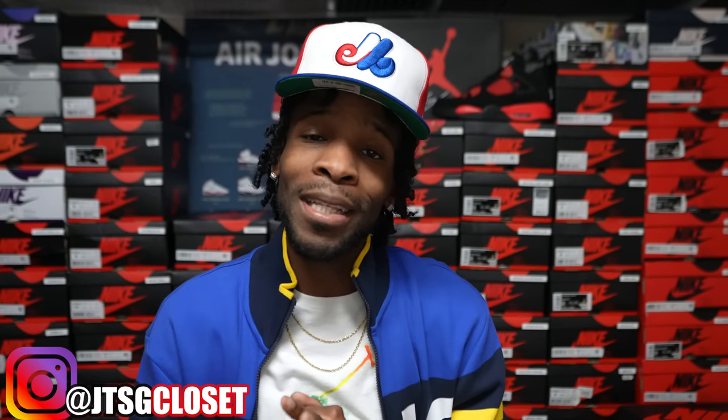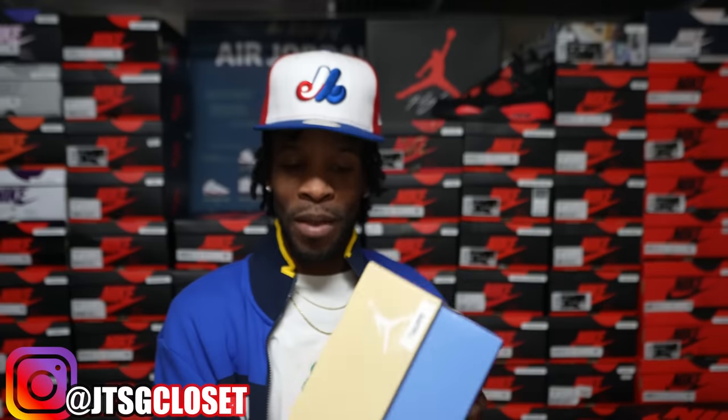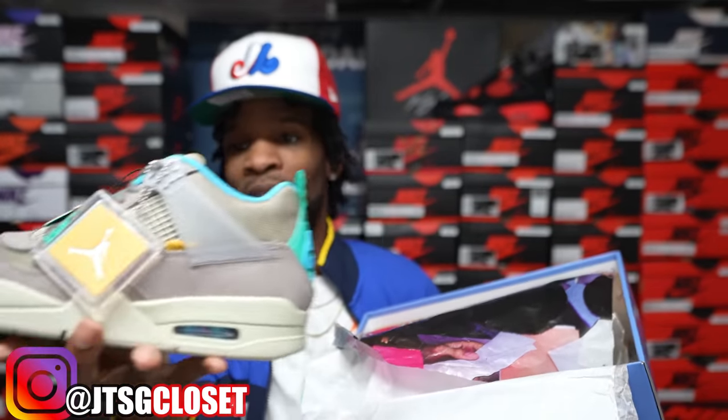Other than that, let's get into these steals and deals, of which everything must go. Starting off, the first shoe that I'm getting rid of, how ironic, is the Air Jordan 4 Unions. Which Unions is this? This is the Air Jordan 4 Union Taupe, this taupe Union right here in this colorway.